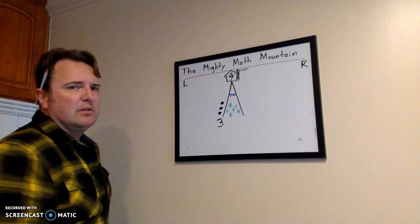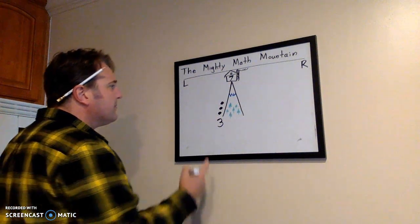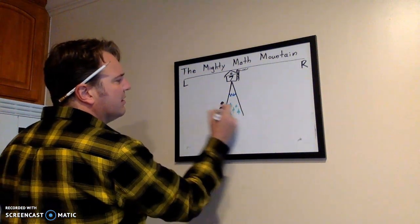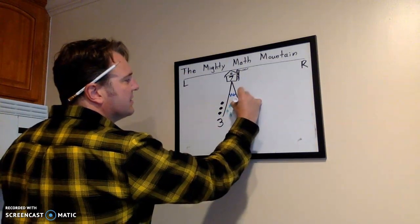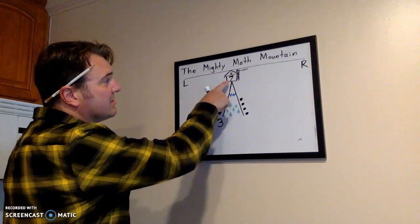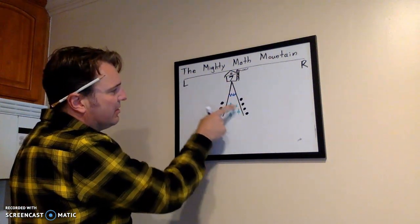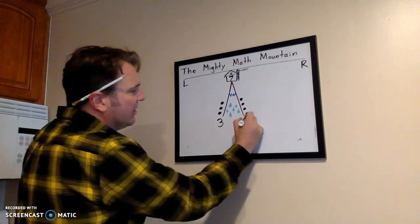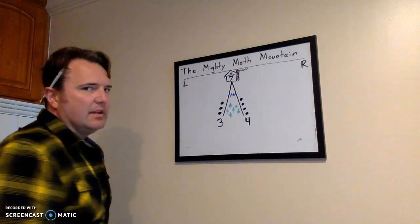3. Well, if 3 went to the left, then how many went to the right? Let's see. 1, 2, 3, 4, 5, 6, 7. Now I counted up to 7 because it started with 7. And we went 1, 2, 3, 4, 5, 6, 7. 1, 2, 3, 4. So there's 4 on the right side.